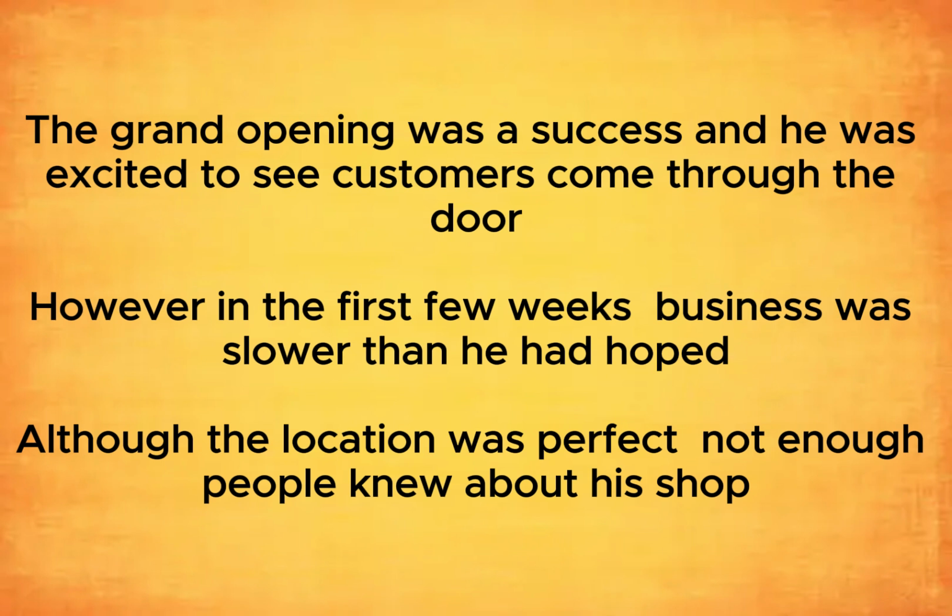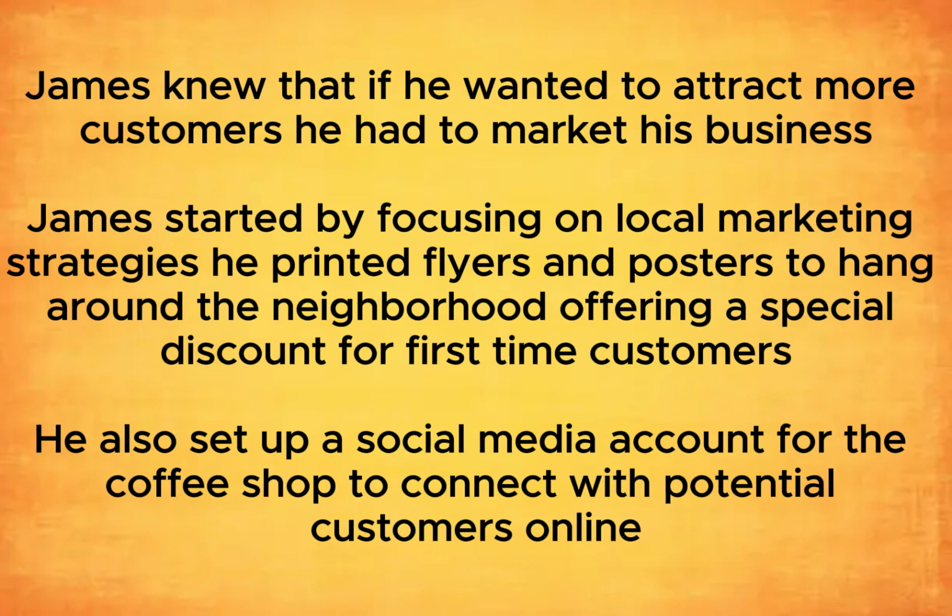However, in the first few weeks, business was slower than he had hoped. Although the location was perfect, not enough people knew about his shop. James knew that if he wanted to attract more customers, he had to market his business. James started by focusing on local marketing strategies. He printed flyers and posters to hang around the neighborhood, offering a special discount for first-time customers.